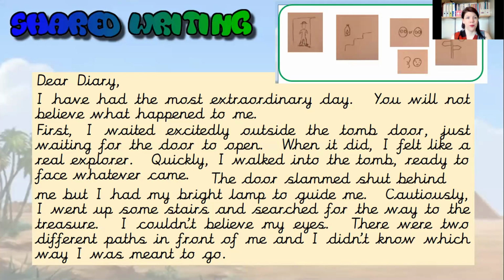First, I waited excitedly outside the tomb door, just waiting for the door to open. Now I've used a time word. I've used the past tense for wait, waited. And I've said about being excited, so I've used a lot of my toolkit there. When it did, I felt like a real explorer. Quickly, I walked into the tomb, ready to face whatever came.